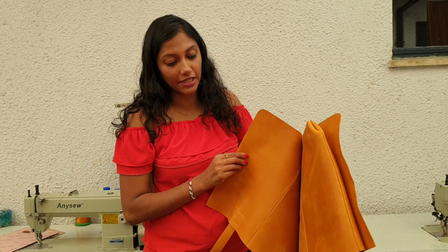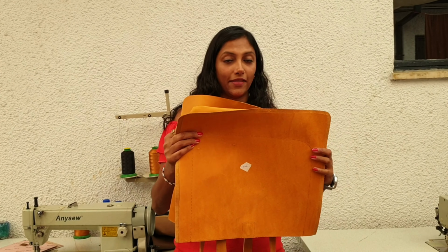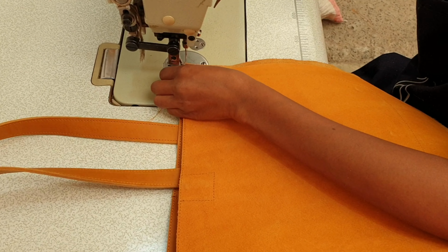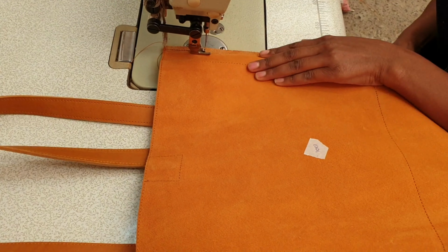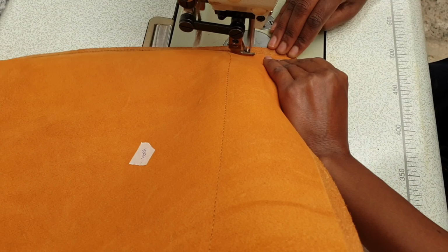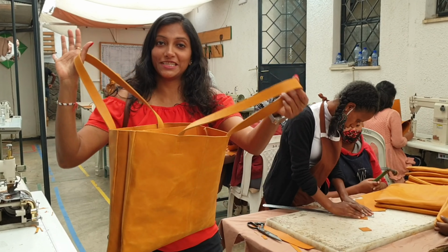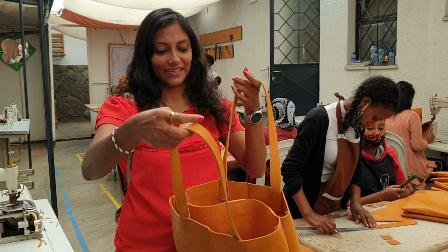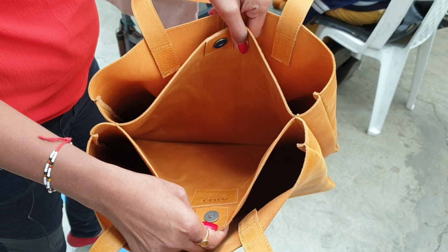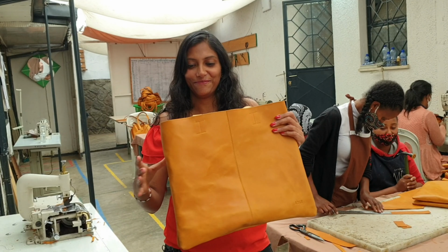So I just spoke about the four components. So these are the four components, the pack. So this is 1, 2, 3, and 4. So now she'll attach all this together and make a bag. So finally, now this is the final product of the bag, and this is how it looks. Cool, isn't it? So today we just saw how the handbag is being made.